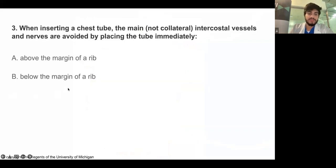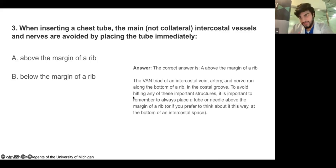So this is the second question. So yeah, the answer is A. I'm starting off with easy questions. I'm gonna increase the difficulty after some questions. So, yes, A is the answer.